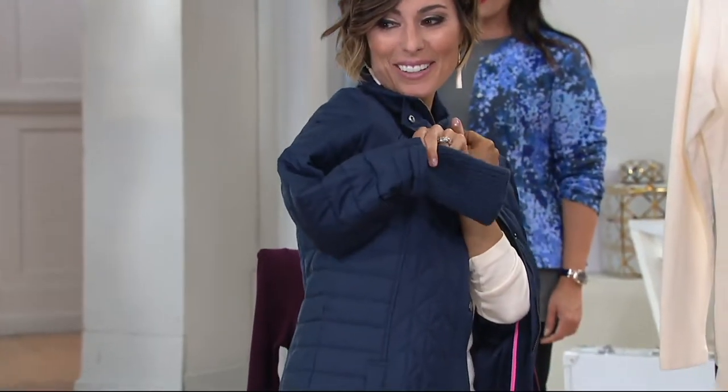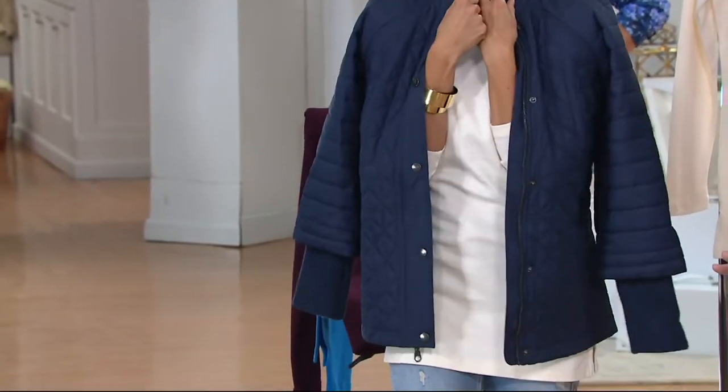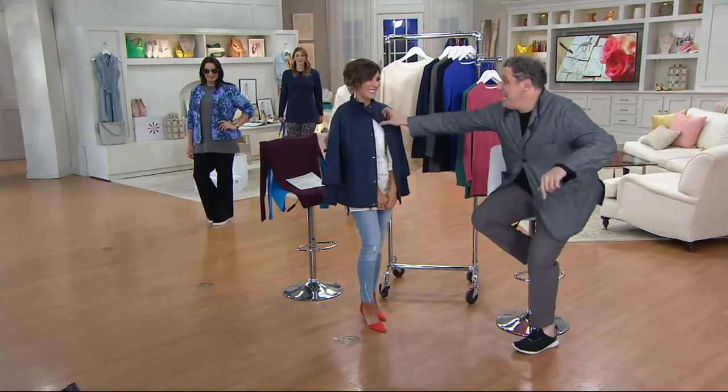You've got to see the sleeve. Look. Isn't that cute? So cute, 3/4 length, but then you have the full coverage of the little storm cuff. Oh my goodness! I love the navy and the cream together. Me too. Well, what do you think I brought it over for? The navy and the cream, babe. That is so cute.